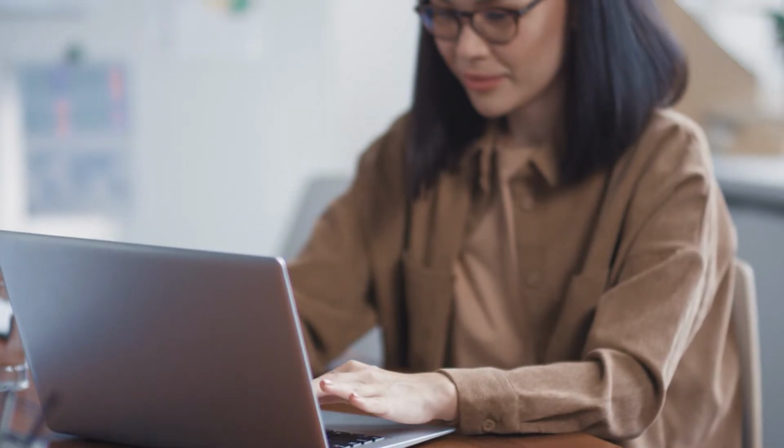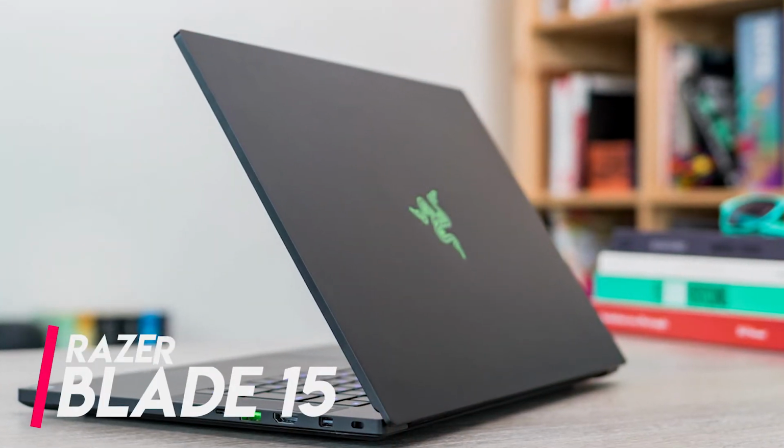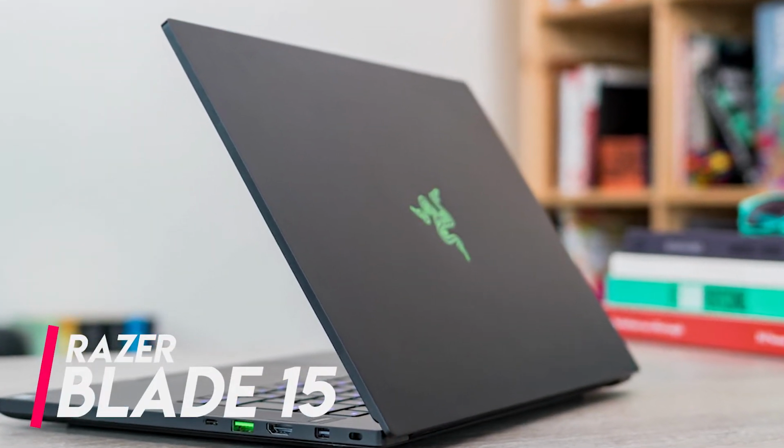If you're on the market for a new laptop to run Adobe XD, we got you covered. Whether you're looking for the budget option or the greatest one, we have an option for you. So let's get started. If there's a god-tier laptop for creators out there right now, this is it.